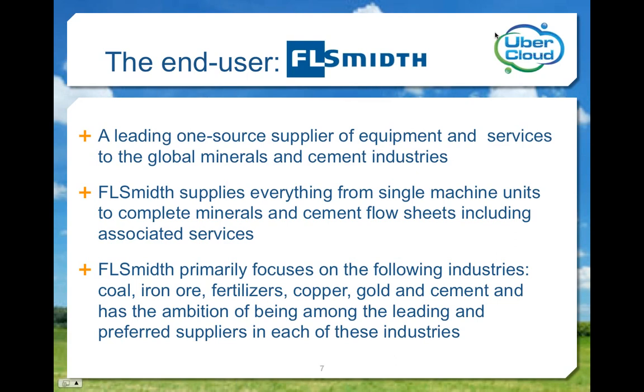And basically we hope to source and provide equipment and process sheets for the minerals and cement industry. But basically we're focusing on these four or five that you can see in the bottom of the slide there. That's coal, iron ore, fertilizers, copper, gold, and the cement, which is our big industry.